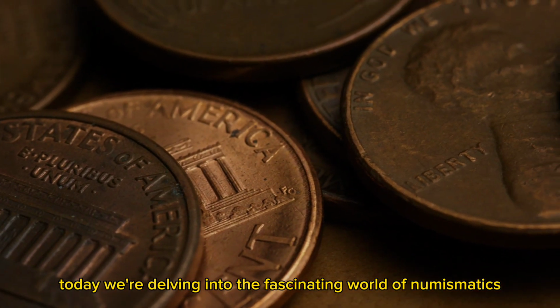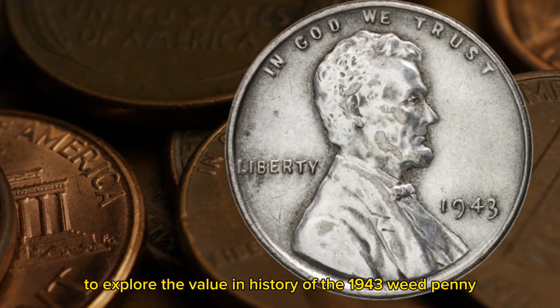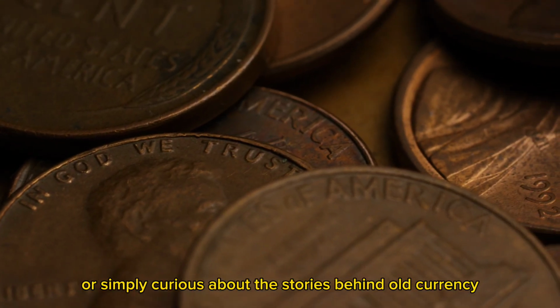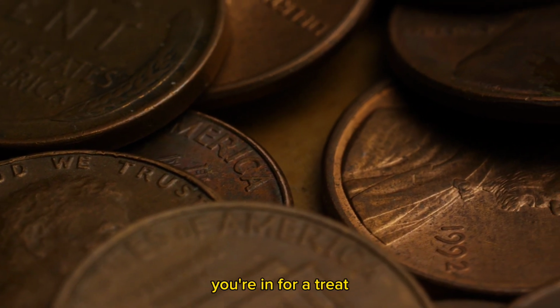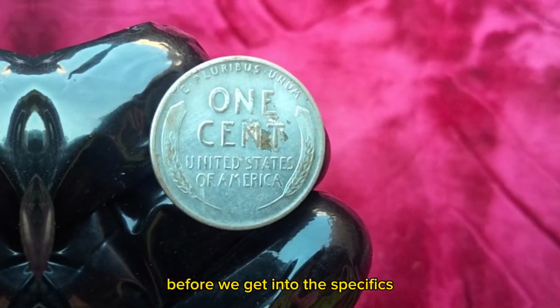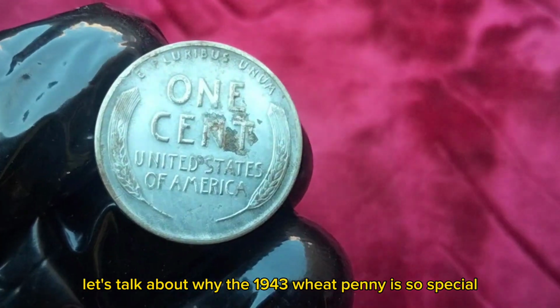Today, we're delving into the fascinating world of numismatics to explore the value and history of the 1943 wheat penny. If you're a coin collector or simply curious about the stories behind old currency, you're in for a treat. Let's dive in. Before we get into the specifics, let's talk about why the 1943 wheat penny is so special.